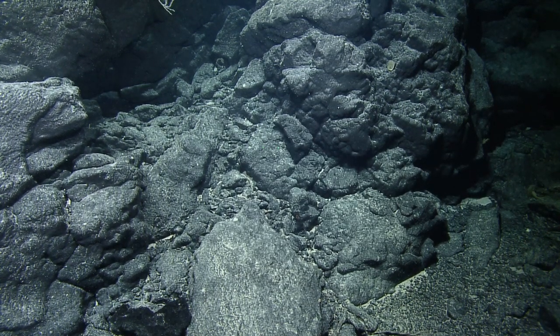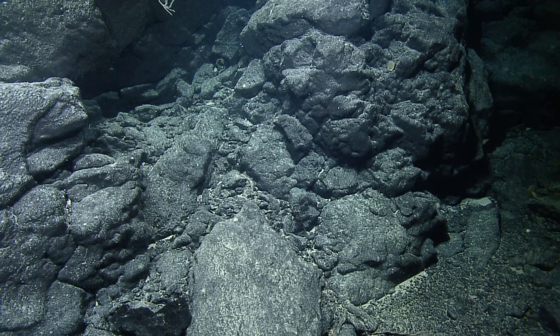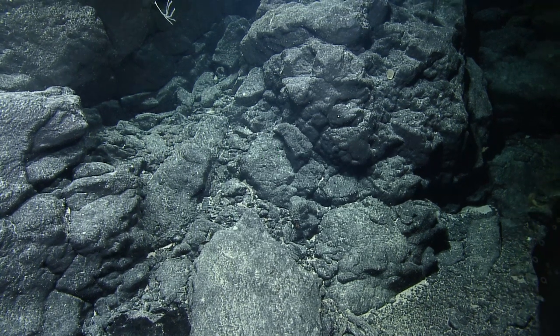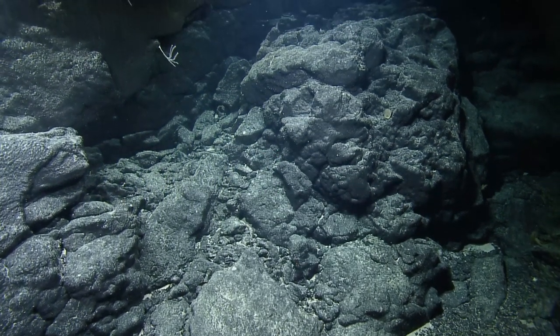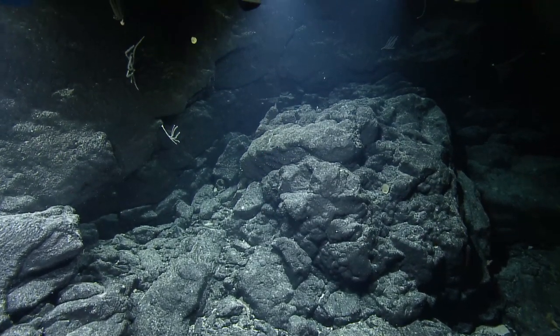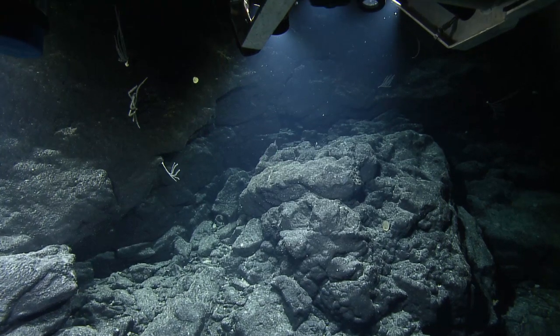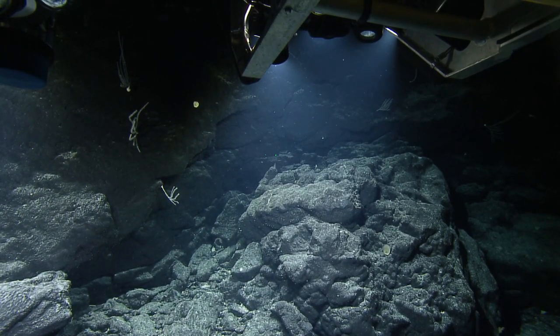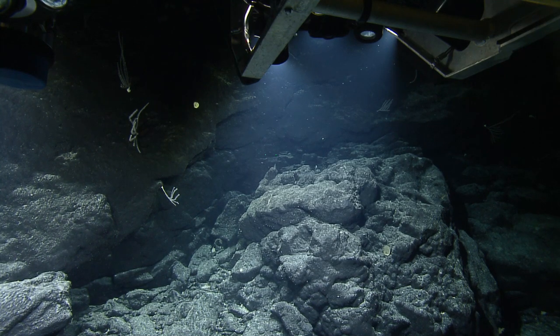Nice. And if we can, before we lift off, I'd like to look at some of the corals that are directly in front of us on the vertical surfaces. Start there. Okay, zooming.